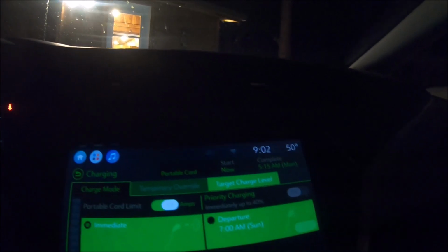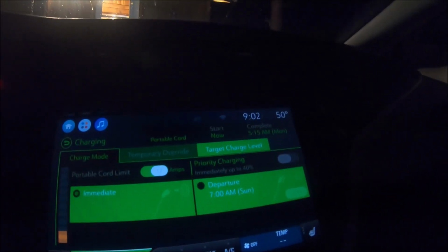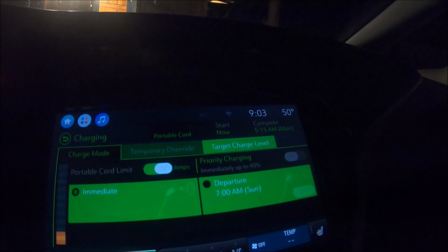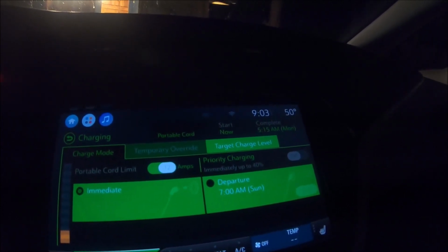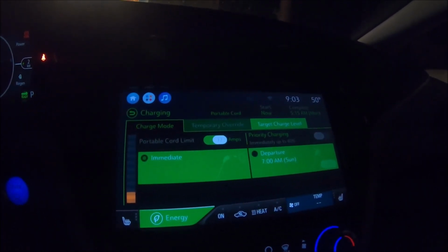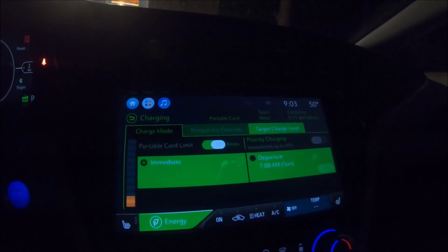And now the charging time will be till 5:15 a.m. on Monday. So we're saving over 12 hours going that route. It goes quite a bit faster. So there's the safety built in. I already found out it goes automatically back to 8 amps, it seems like.